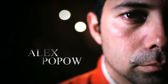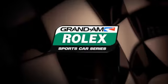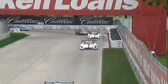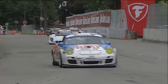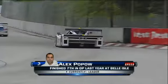Here's a look at our top three in Daytona Prototype. Jordan, Alec, and Ricky. Welcome back to the Raceway at Belle Isle, the Chevrolet Grand Am 200. There is the new leader in the overall and Daytona Prototype class. Alex Popov has gotten by Jordan Taylor in the Star Works Ford Riley. Wow, what a power move.